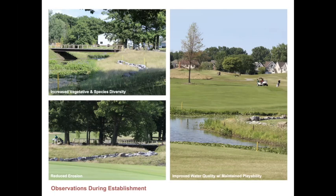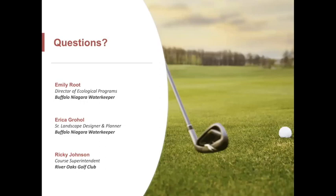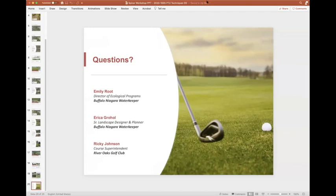That's why we're really happy to have Rick here today to speak to more of the day-to-day experience of using this, and what the course members think. So from here, we're going to transition to a question portion, where we'll bring back in Emily for the first portion of the presentation if you have questions, and then I'm happy to answer anything about the design. Rick is here as well to talk about any questions you might have about managing this kind of project.